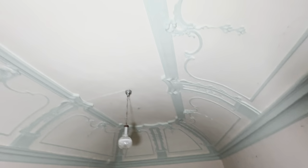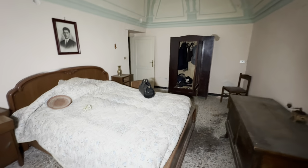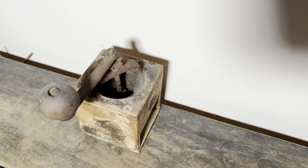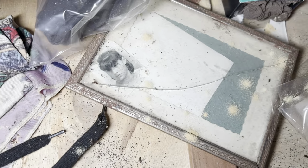Let me zoom out. Look at that. And then the whole room is just unbelievable. Look at him. Oh, I bet that was her dad, or maybe her husband that died young or something. I'm only presuming it's a woman because there's a bag there. Some sort of grinder. Maybe she liked Green Fridays or something, I don't know. And there's all old ladies' clothes in there. Oh, and I wonder if that was her when she was younger, look. Look at that. That is so good.